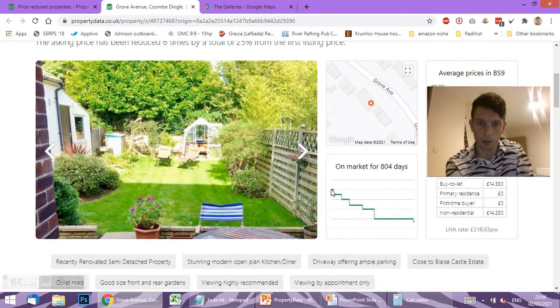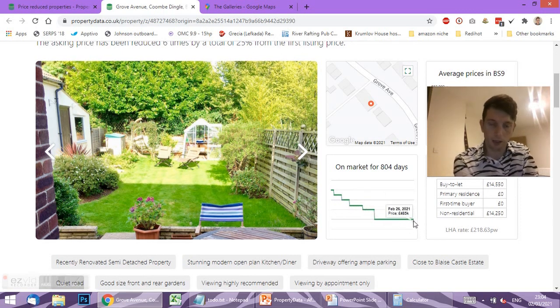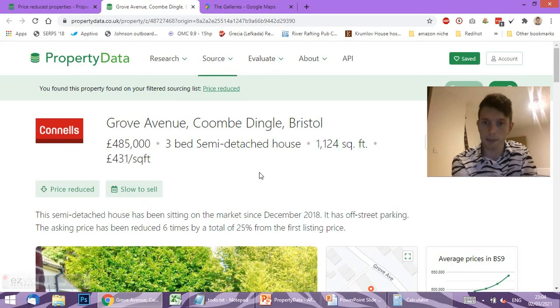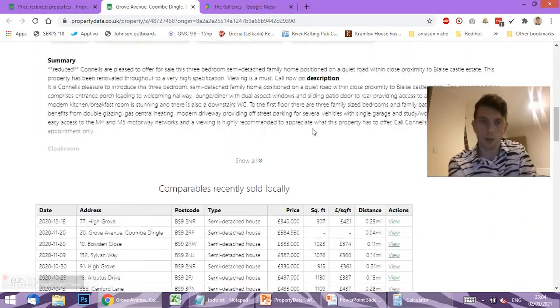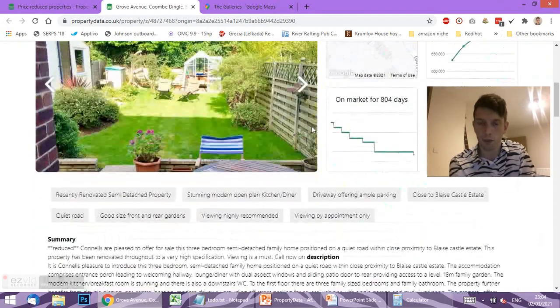Just looking at it, again, it's had a lot of reductions: 650, 625, 570, 500, it's just dropped down to 485. 25% from the original listing, £430 a square foot. Here we go, let's have a look. How much is it on for?